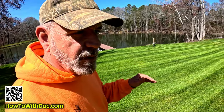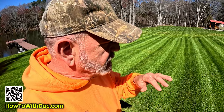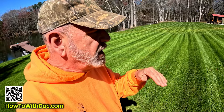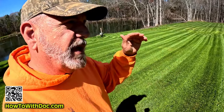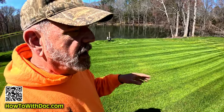So I told John what we're doing here is we're now cutting this with a zero turn. This is annual rye with Bermuda underneath. And I told him every week we're going to start cutting it a half inch lower. So he was at 3.5. Today he took it down to 3. Then we'll go down to 2.5. Then we'll go down to 2. And we'll start cutting this lower and lower.